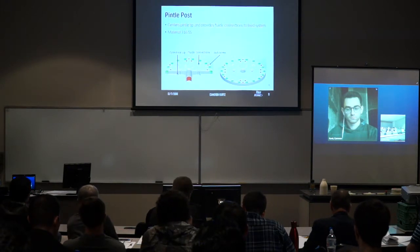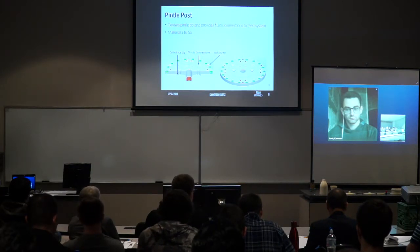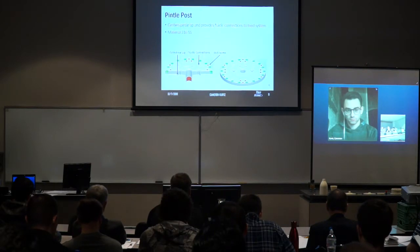So the pintle post threads connections, but it also centers the pintle tip, and it does this through a cylindrical lip. And the cylindrical lip is a very tightly toleranced feature on the pintle post, and it mounts to the faceplate. The purpose is to maintain the annular gap. The annular gap is extremely small. It's 0.015 inches. Very small. So it's important to be able to maintain this concentricity when assembling the engine. So this cylindrical lip will provide that. On top of this, it will often be difficult to remove the pintle post from the faceplate, so jack screws will be added to the pintle post as well. So it will make assembling this assembly significantly easier.